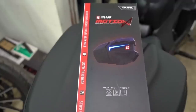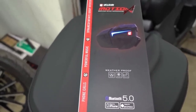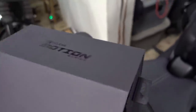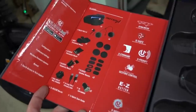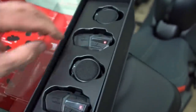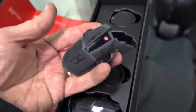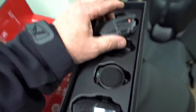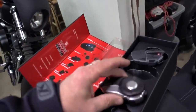I'm not gonna take the whole thing apart and show you because I want to do a video on that, but hang tight here just a sec. And it's got one of those magnetic closures. Look at the inside of this thing. That's pretty fancy. Let's see if I can pop this top off right quick without taking the whole thing apart. I just want to show you something. This is what the headset looks like. Gives you an idea of how cool that is.